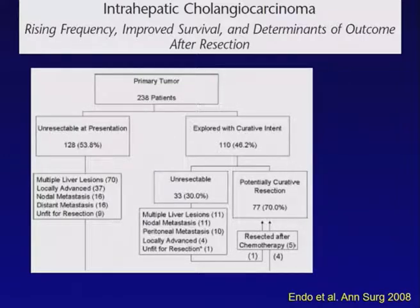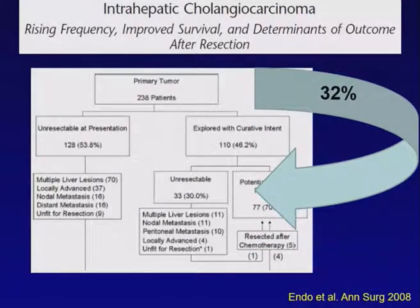Now, of the patients who were explored, another third of them were found to be unresectable at operation, either due to metastases or peritoneal disease or local advancement. Whatever the reason, in the end, of all patients who presented, a little less than a third actually underwent a curative intent resection.